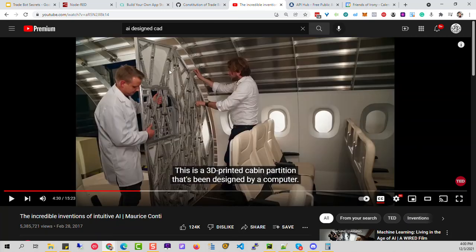And this was an AI designed panel inside the airplane, not lighter, stronger, who knows what, a 3D printed cabin partition that is being designed by a computer, whatnot, right? So he's got one part done, okay? And now you're like, dude, it's already been done, so why are we doing it, right? I don't know. Maybe they didn't connect it together with propulsion and whatever else, right? So that's kind of the idea. Okay, so I see applications later.